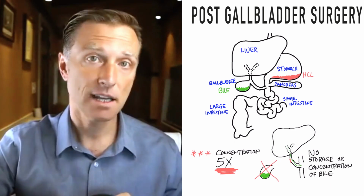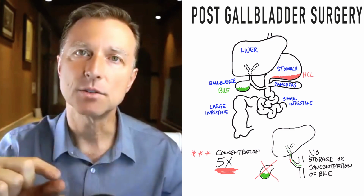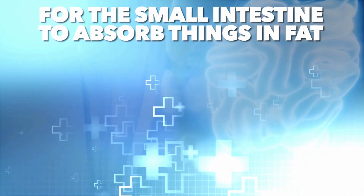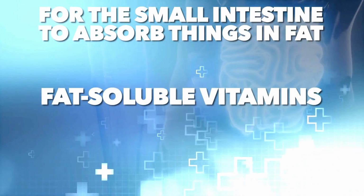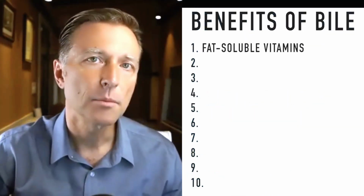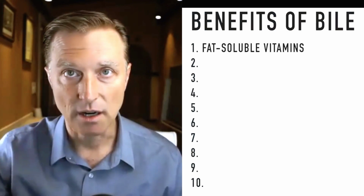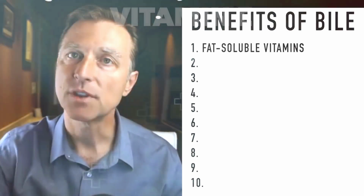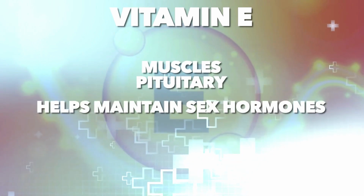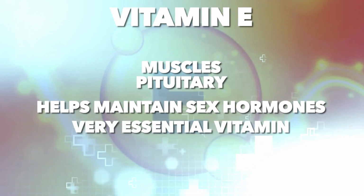So the enzyme called lipase in your pancreas can easily break it down into even smaller particles for the small intestine to absorb the things in fat, like fat-soluble vitamins. So bile is essential for extracting the fat-soluble vitamins from your food, like vitamin A. If you're deficient in vitamin A, you can't see in the dark. Vitamin E, it's for the heart. So a lot of vitamin E is stored in the muscles. It's stored in the pituitary to help with maintaining sex hormones. So vitamin E is a very, very essential vitamin, and also for protecting the heart.